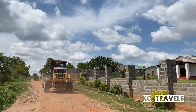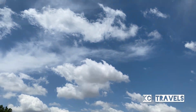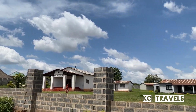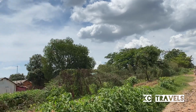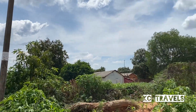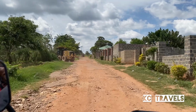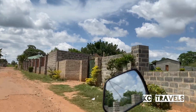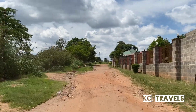So yes guys, here on your right is the United Church of Zambia, which is situated in Konkola Township. The congregants who worship or are members of this particular church, if you're in Konkola, you can definitely come and worship here. This is the United Church of Zambia, and they're just extending the fence.